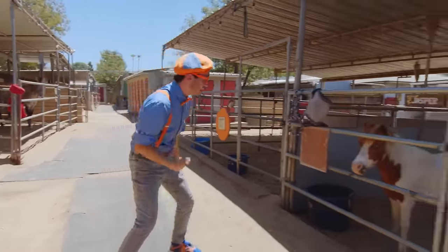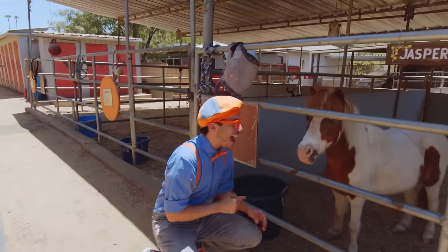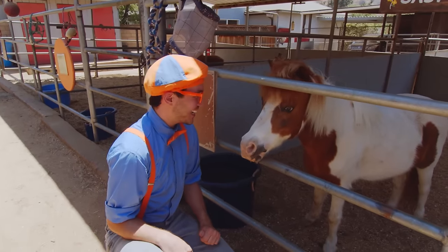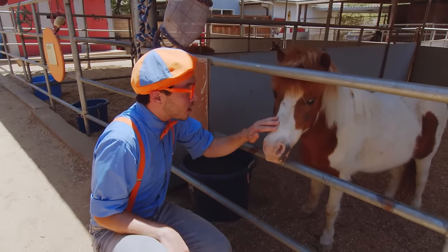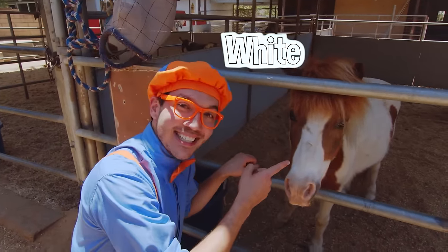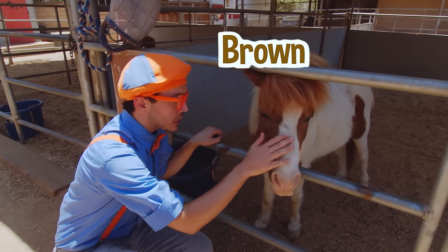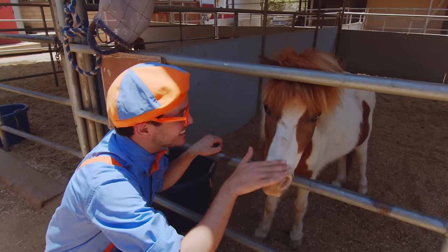Whoa! Look at it! It's a horse! Hello! Yeah! And this horse has a name. Its name is Jasper. Hello, Jasper. Jasper is so sweet. Look, Jasper is the colors white and brown. Whoa, Jasper is so nice and really soft to pet.